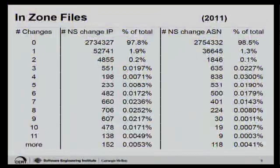If you look at this, you have the number of changes in IP address and the number of changes in ASN. If you look at, say, row 4 or 5, there are actually more in the right-hand column, the AS column, than there are in the IP column. This is because if something changes IP address 9 times, it might only change AS 5. So it's not out of the 198 that changed IP 4 times, how many changed AS. It's how many changed AS 4 times out of all of them.